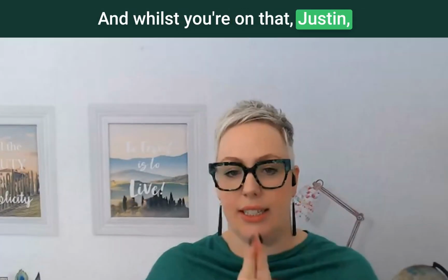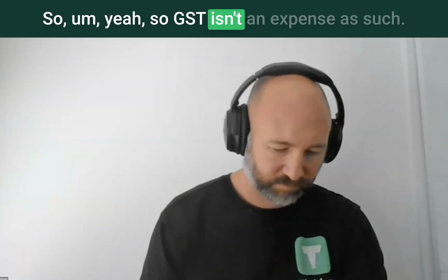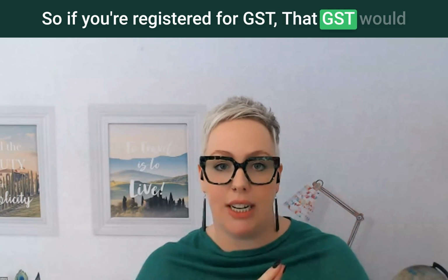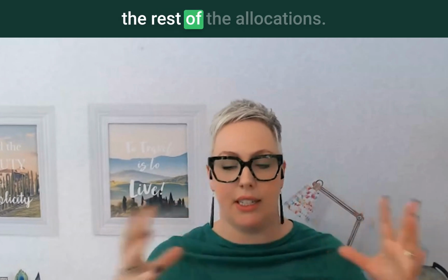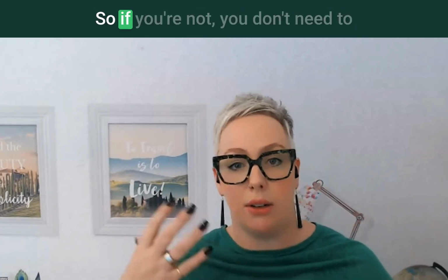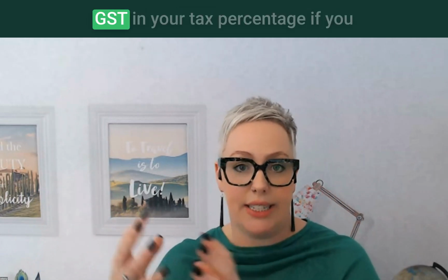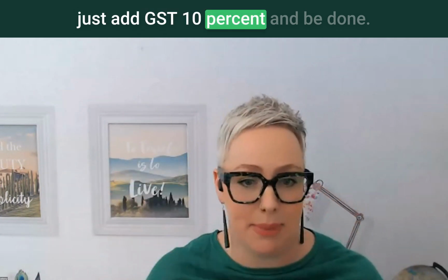And whilst you're on that, Justin, we do have a question around GST. So sure, you go. So GST isn't an expense as such. It's a separate bank account. So if you're registered for GST, that GST would come off the top because it's not your money. It's not your income. It'd go into your income account and then you'd allocate the 10% to GST. Then you do profit and the rest of the allocations. Not everyone's registered for GST. So if you're not, you don't need to set up that separate bank account. You can also incorporate the GST in your tax percentage if you don't want another bank account. But in Thriday, it's super simple to just add GST 10% and be done. So that's how I would allocate it to answer your question, John.